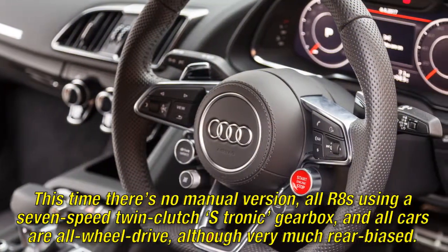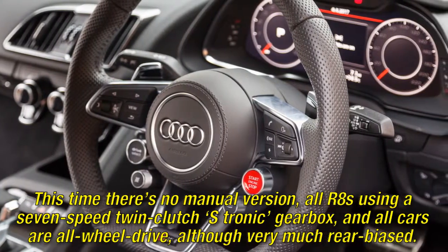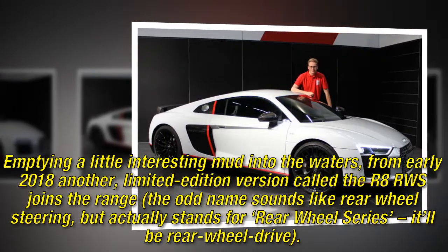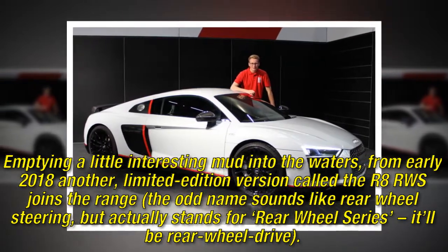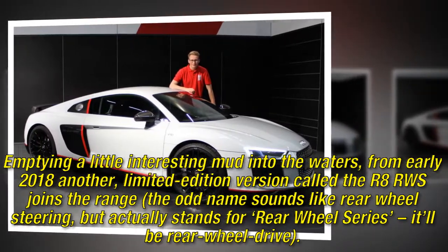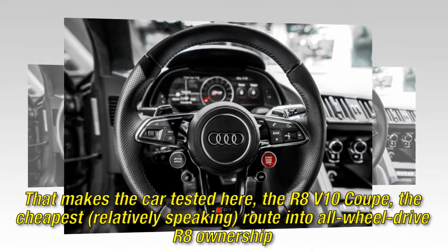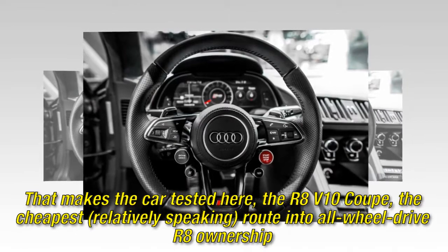This time there's no manual version, all R8s using a 7-speed twin-clutch S tronic gearbox, and all cars are all-wheel drive, although very much rear-biased. Muddying the waters a little, from early 2018 another limited edition version called the R8 RWS joins the range. The odd name sounds like rear-wheel steering, but actually stands for rear-wheel series - it'll be rear-wheel drive. That makes the car tested here, the R8 V10 Coupe, the cheapest, relatively speaking, route into all-wheel drive R8 ownership.